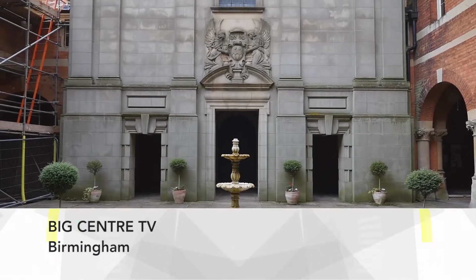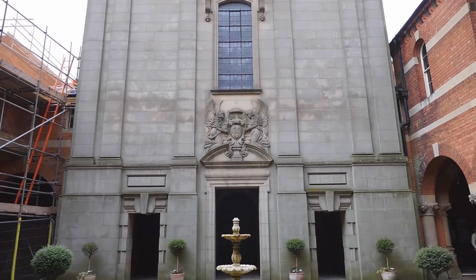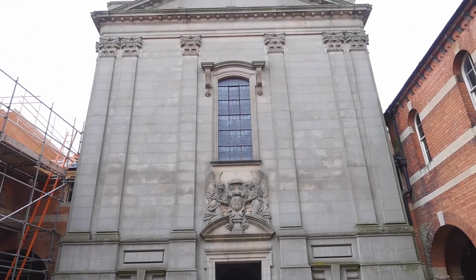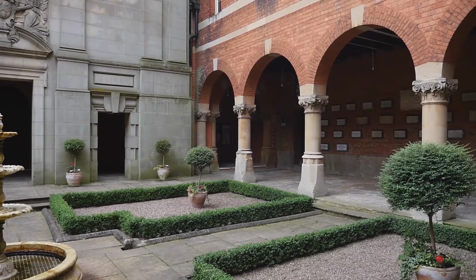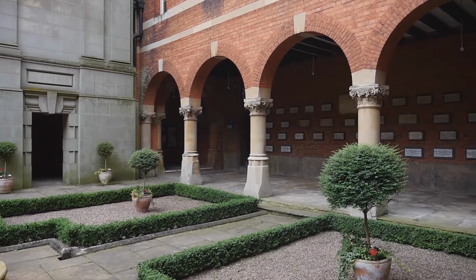Little Rome in Birmingham. This is what people often say when they visit Birmingham Oratory for the first time. The stunning Baroque-style church is a real hidden gem, and usually hard to notice when you walk down the Hagley Road. As part of Birmingham Heritage Week, this beautiful building is opening its doors for guided tours, so we decided to take a look inside for ourselves.